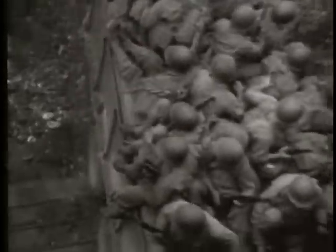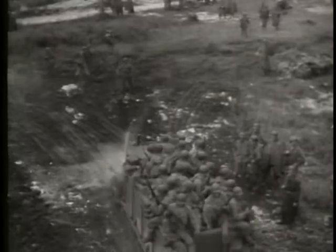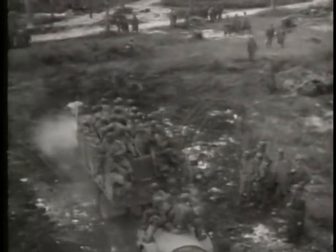The muck and sand torn up by constant landings, bulldozers cleared a path over which the trucks could roll right out of the ships and up the beach to cover. The beachhead was well within our lines, reducing the need for dispersion.